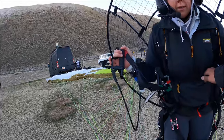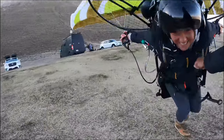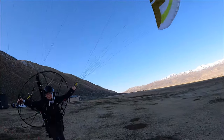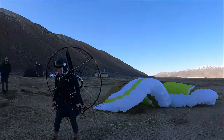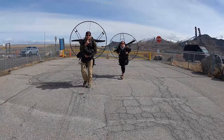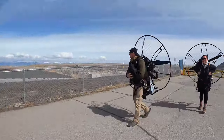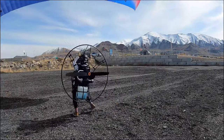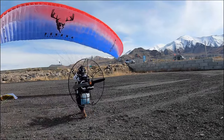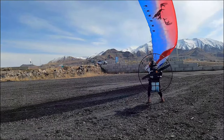Breathe, hold your hands out wide. 3, 2, 1, let's pull. Up. So stand up straight. Good, look at me. Good, keep coming. And abort, abort, abort. Hold your ground, don't go downwind. Hold your ground, a little more A's. There you go, keep it up. There you go. And bring it down.